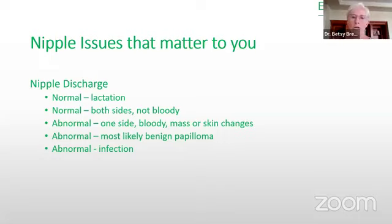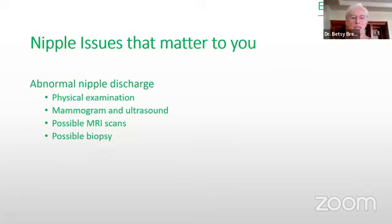Infection's another way that you can see discharge, especially if a woman has an abscess, like I mentioned earlier, so like a pus pocket within the breast. Sometimes it will drain through the nipple just to help to decompress it. And especially very strangely, if a woman's had a nipple piercing, it can drain through where the piercing was. That's abnormal, but again, certainly not cancer related.